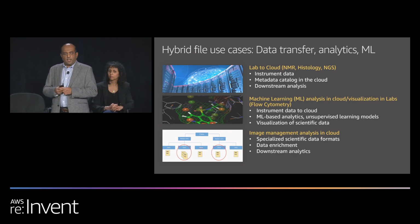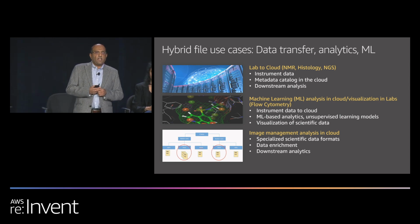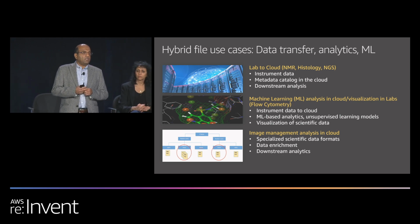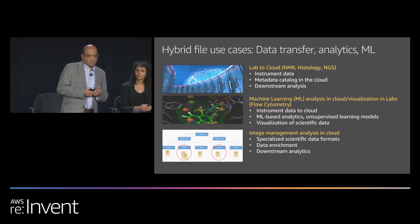So coming to the hybrid file use cases, there are many. We'll touch a few today, right? And the hybrid file use cases come in many flavors based on the scientific domain and the data type. But what is common between all these workflows is data transfer needs, right? That's where storage gateway appliance comes in. Tools to analyze the data. Many tools are specific to the business domain. And of course, now we are using machine learning to get even deeper insights.